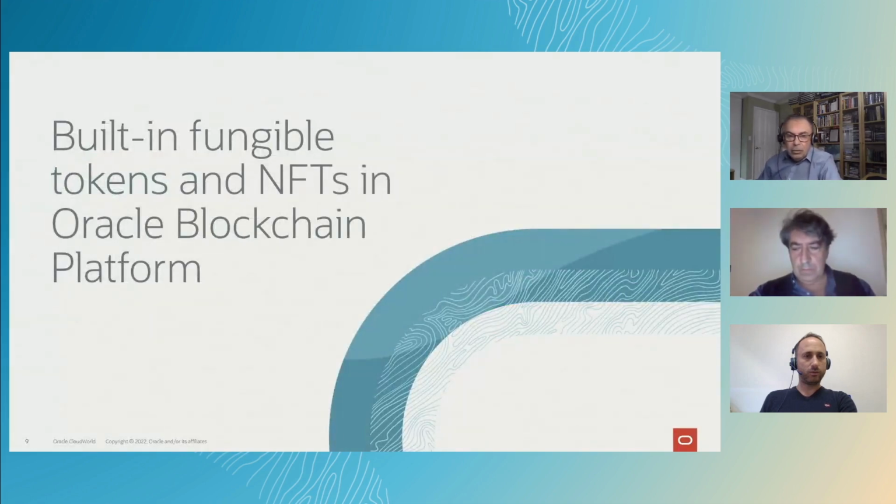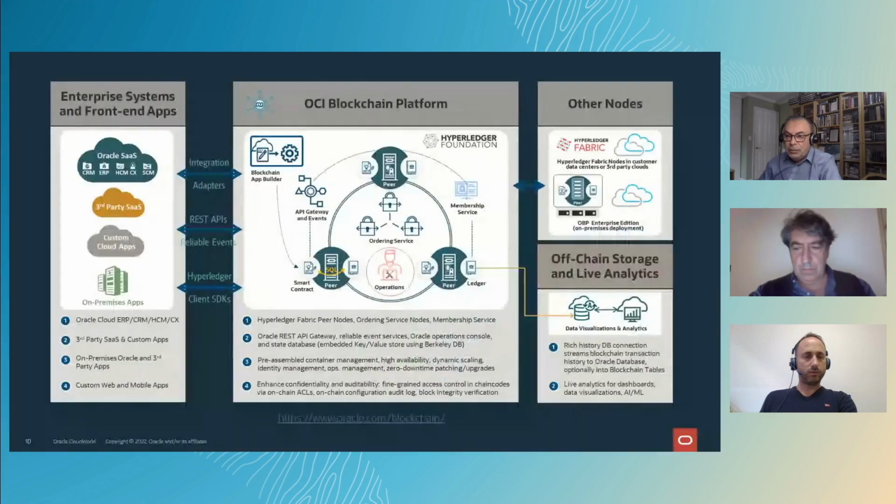So let's talk about how Oracle Blockchain Platform implements fungible and non-fungible tokens. But first, let's start with the platform itself. As I mentioned earlier, it's based on Hyperledger Fabric, which is an open source project under the Linux Foundation, in which Oracle has been participating for a long time. In 2017, we joined the Hyperledger Foundation and started working on Hyperledger Fabric-based Oracle solutions. It became Oracle Blockchain Platform, available in our cloud, OCI, since 2018. And then we also have an enterprise edition for on-premises deployment, in customer data centers, even in third-party clouds, since 2019.